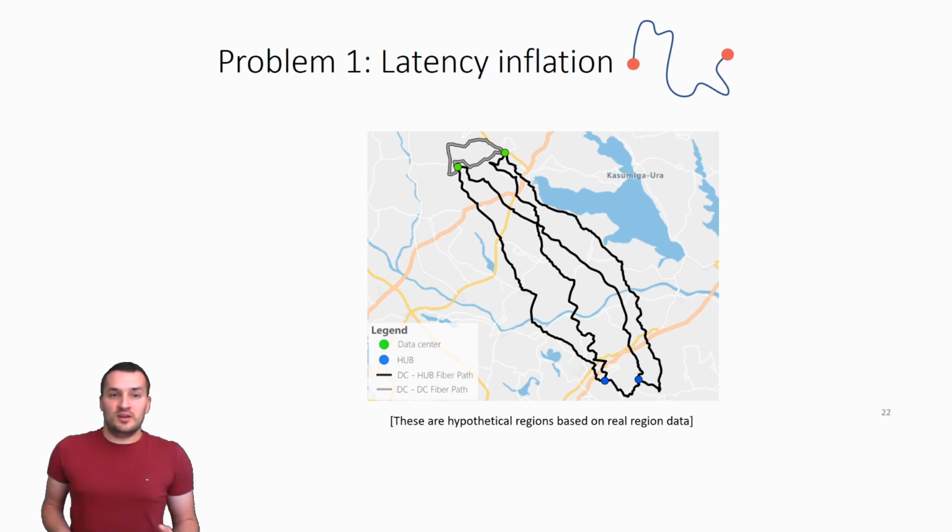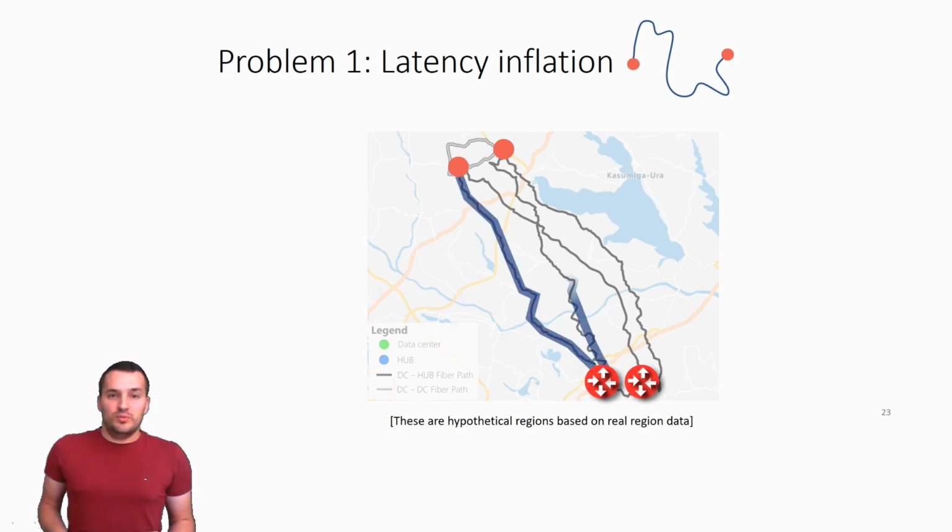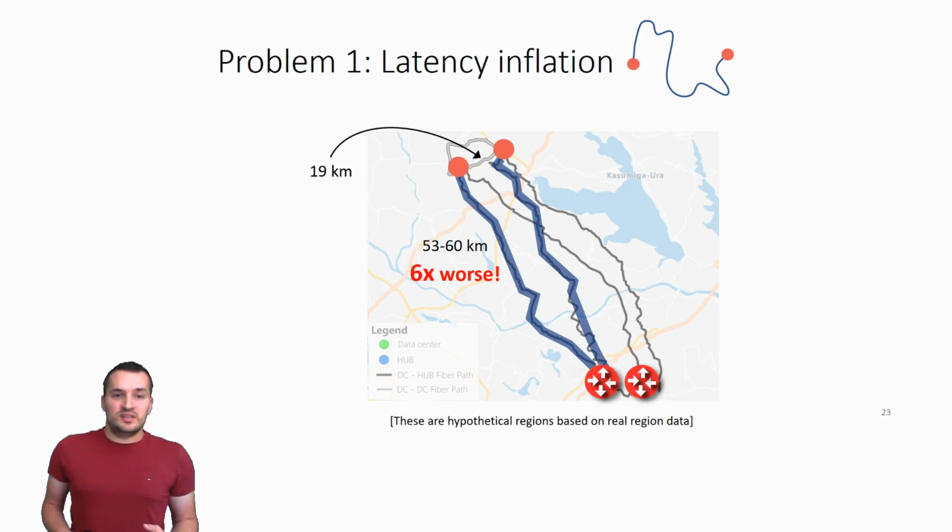First, it can cause a latency inflation. We demonstrate that on a real topology with 2 data centers and 2 hubs. 2 data centers are at the top, while 2 hubs are at the bottom. Black lines represent available fiber ducts in the region. When data centers want to communicate, they have to go through the hub. Note that although there is a direct short link between them, the centralized architecture does not exploit that link. This limitation increases latency by 6 times. In our analysis, we show that in at least 20% of cases we consider, we observe at least 2x latency inflation caused by a centralized design.